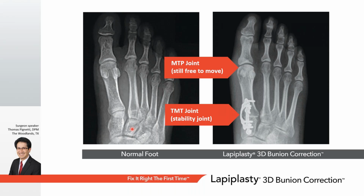And just to clarify one point, when you're talking about immediate weight bearing, is that in a normal shoe, or is that the protected boot that you were talking about earlier? No. Oh, it's absolutely in a boot. Again, every patient is going to have to be in a boot in my office until 6 weeks earliest.